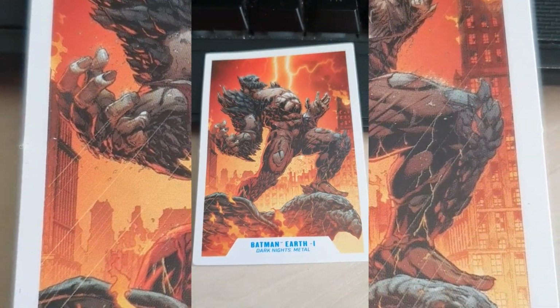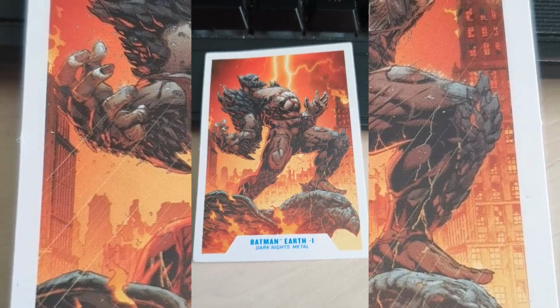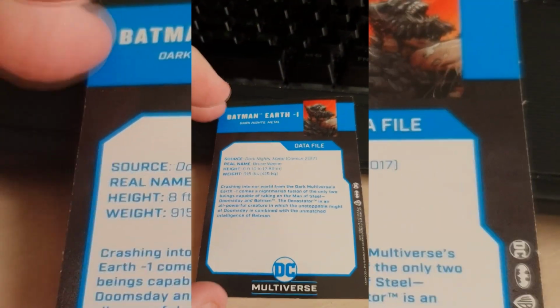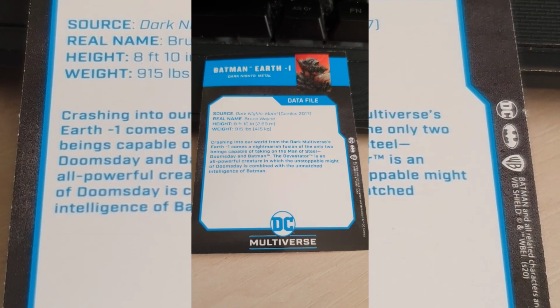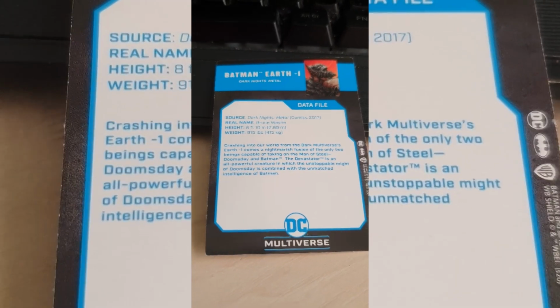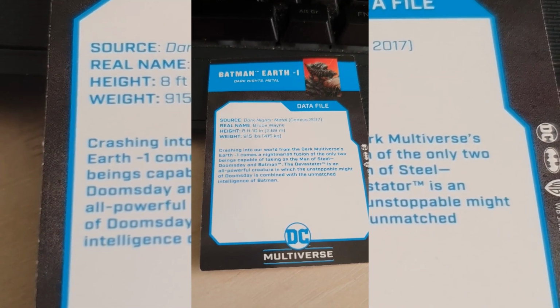So here is the card that it came with. This is the Batman Earth 1 Dark Knight's Metal, and that's the art piece, which is very cool. And we turn it over. It gives us the little bio, which I like. I like looking at these. So, real name Bruce Wayne, Dark Knight's Metal, comic of 17. This is 8'10", with 915 pounds or 415 kg. Crashing into our world from the Dark Knight multiverse.